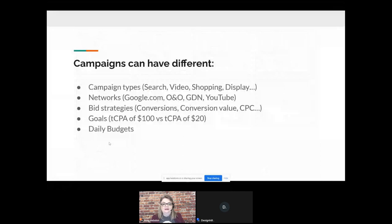So campaigns can have different types, like we were just looking at. You could have search or video or shopping or display. You can be on different networks. So you could be on Google.com or Google owned and operated properties like Discovery or Gmail or the Google Display Network or YouTube. You're also going to have different bid strategies for your campaigns because they have different values to you. So you could be optimizing for conversions, conversion value, or CPC or impression share. There's a lot you can do with bid strategies. I'm just giving you an overview here so you can see, again, there's not one right and one wrong way, but you do want to have an ecosystem.